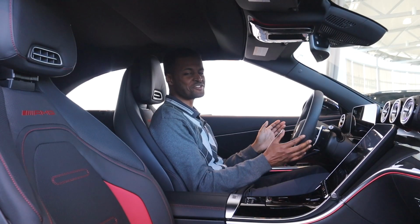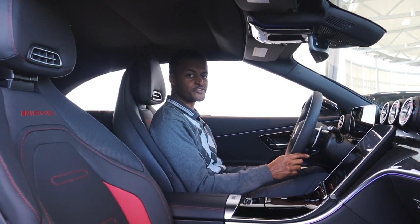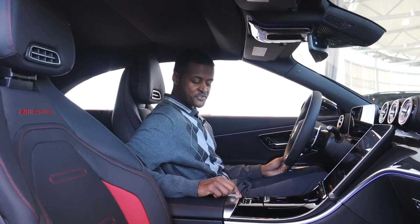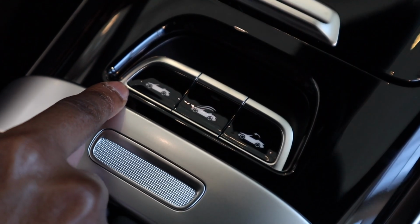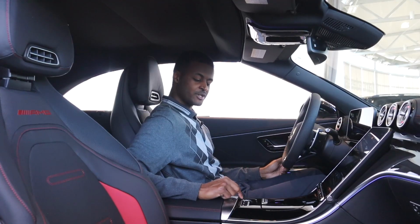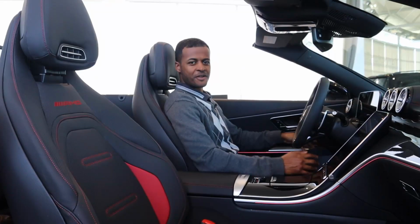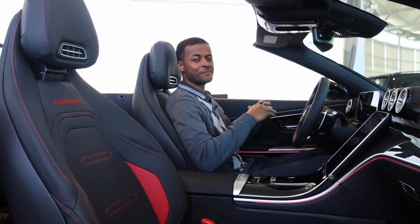So when you get into a Mercedes-Benz Cabriolet, other than the start button, the next most important button that you're going to use first are these 3 buttons here. So the first one on the left here will open the roof, the middle one is for your wind deflector, and the right one is to close the roof. Let me put down the roof right now and show you how that wind deflector looks on the front and the back of the vehicle. Okay, my roof is down, my wind deflector is up, I'm ready to drive.